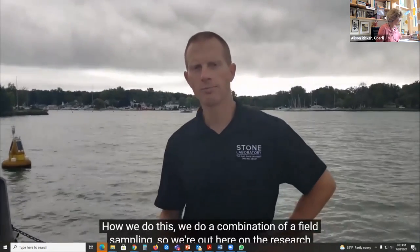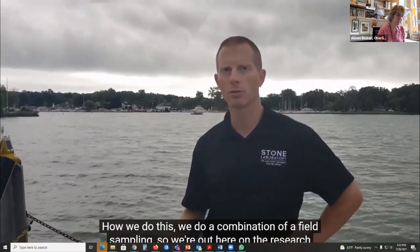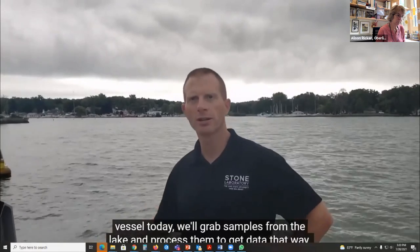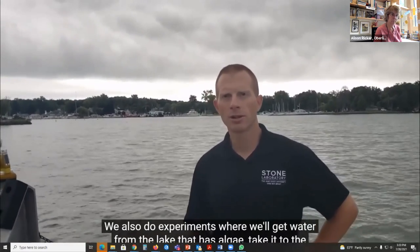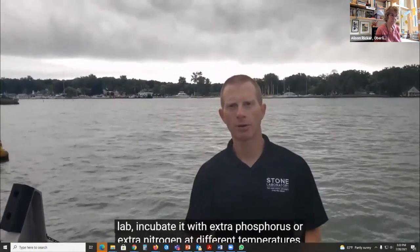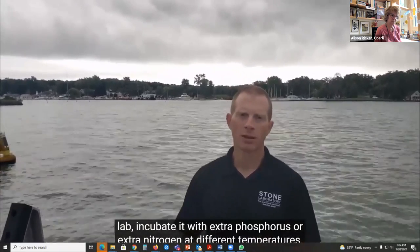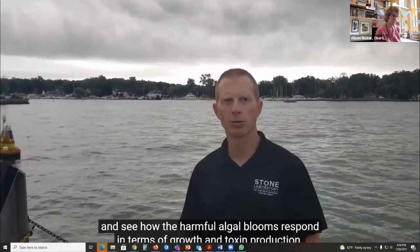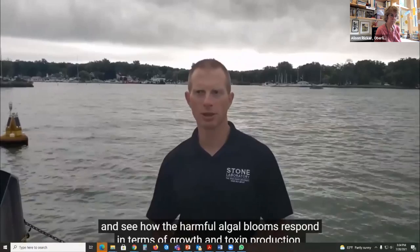How we do this, we do a combination of field sampling. So we're out here on the research vessel today. We'll grab samples from the lake and process them and get data that way. We also do experiments where we'll get water from the lake that has algae, take it to the lab, incubate it with extra phosphorus or extra nitrogen at different temperatures, and see how the harmful algal blooms respond in terms of growth and toxin production.